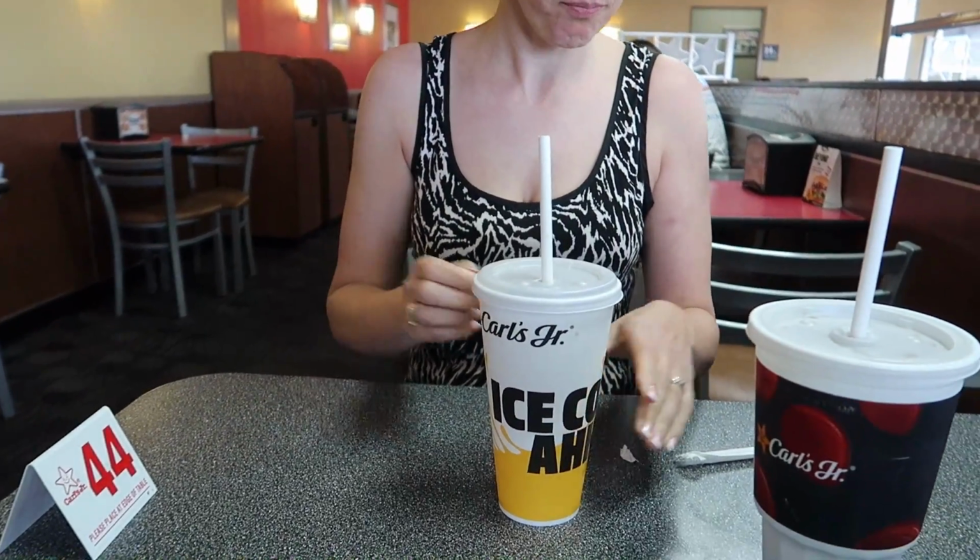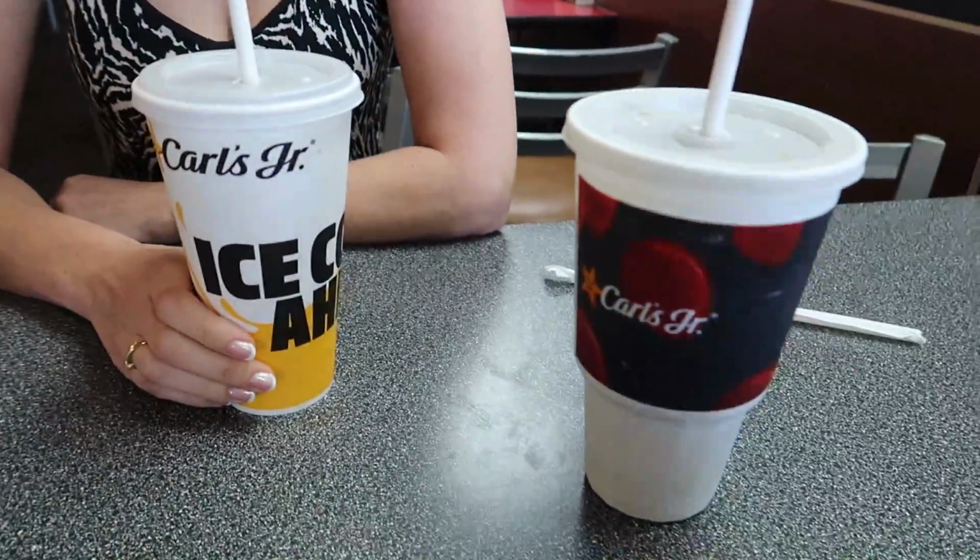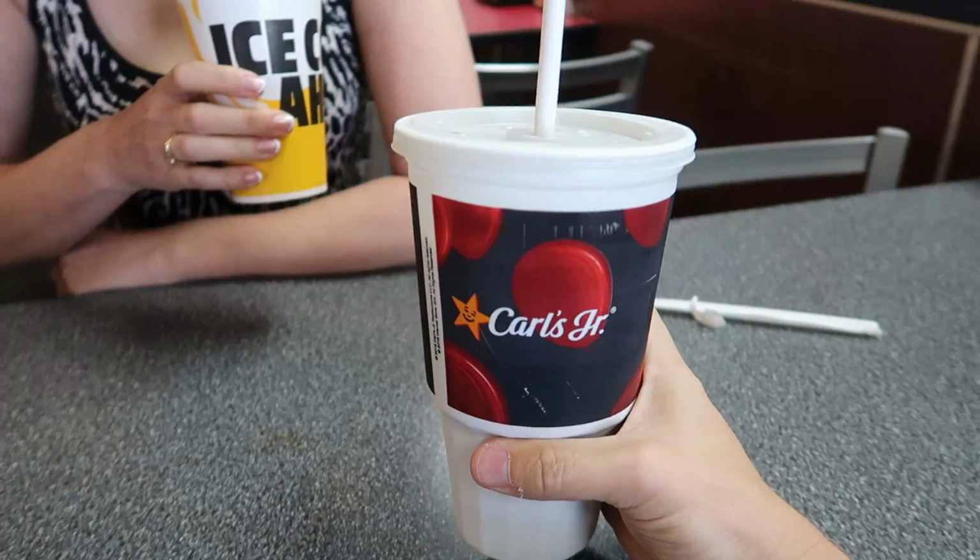Just a quick stop at Carl's Jr. Claire thought she'd have a small Coke. It's never been a small Coke, Claire, but mine's a large one. Look at the size of these things.